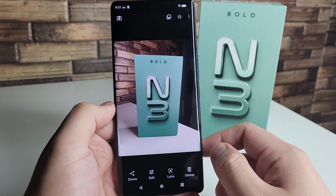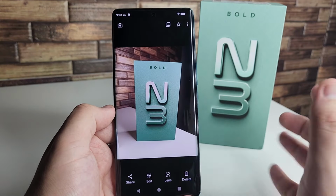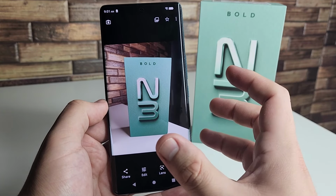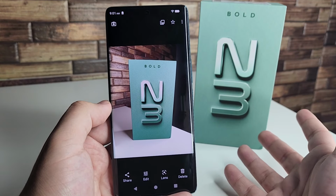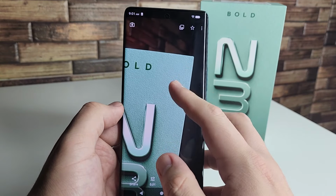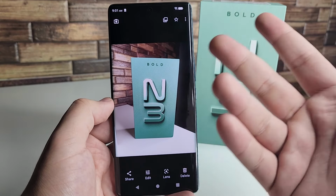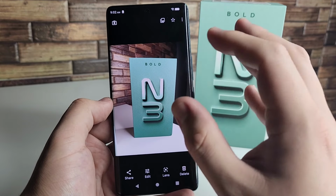I did take a test photo earlier and the camera seems to be really nice on this device. The sensor seems to be doing a great job. I'm gonna do a full video on the camera that's on this device because it is capable of recording up to 4K video. The photos are really nice on this and sharp as well. It's pretty color accurate as well.